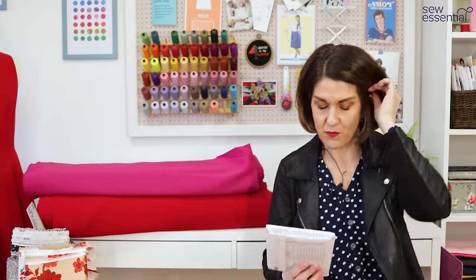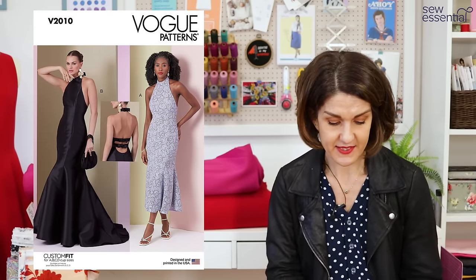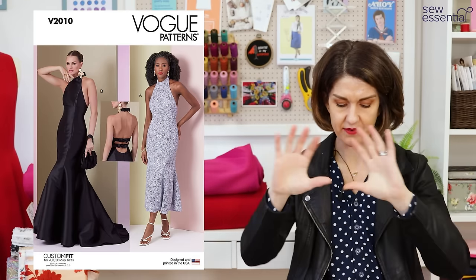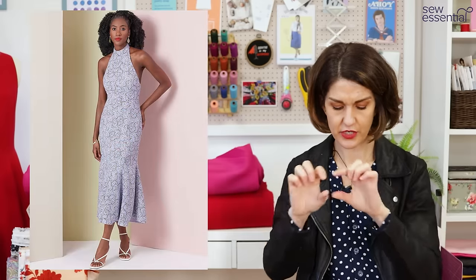And then finally, one more knockout dress, Vogue 2010. Another absolute stunner. A halter neck design again, but this one has a backless design. So it's completely bare across the shoulders and the upper back. And then on the lower back, there are just two straps that come across that have got little bows on them, and then a scoop detail at the top of the skirt. So very, very sexy. Love the little bow details.